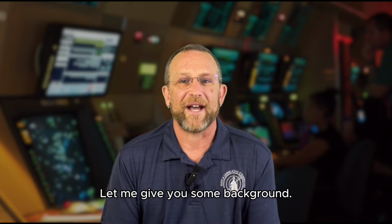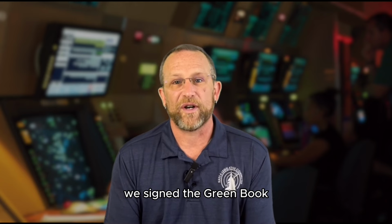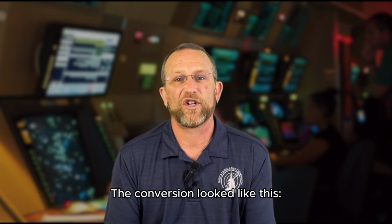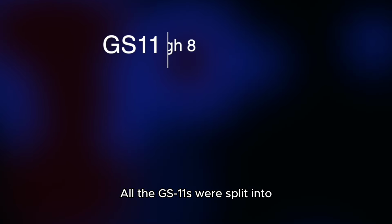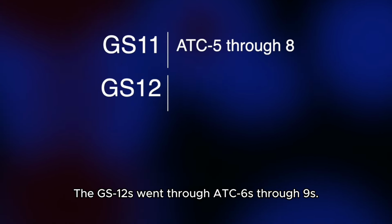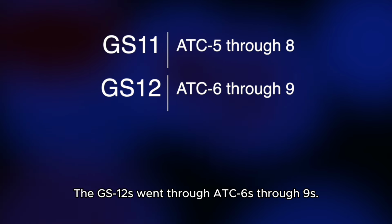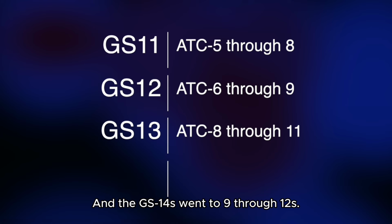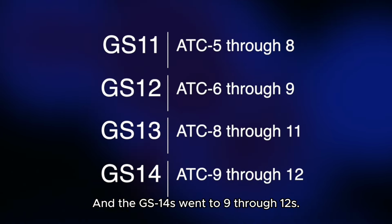Let me give you some background. In 1998, we signed the Green Book and transitioned from GS pay scales to AT pay bands. The conversion looked like this. All the GS11s were split into ATC 5 through 8s. The GS12s went to ATC 6s through 9s. The 13s went to 8 to 11s. And the GS14s went to 9 through 12s.